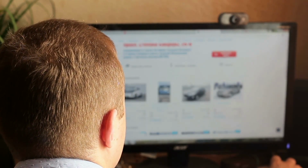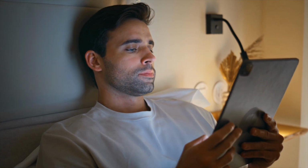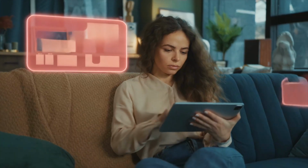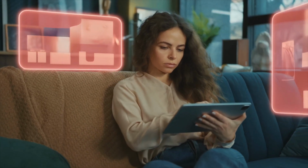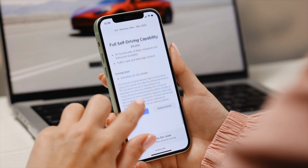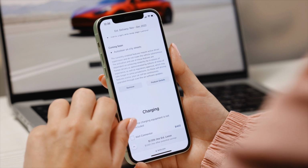If you've ever searched for a used car and felt overwhelmed, too many listings, conflicting opinions, and horror stories, you're not alone. The problem isn't that used cars are bad, it's that most people don't have a system. So today, I'm walking you through my exact process for researching a used car before I buy it. This is the same approach I use whether I'm shopping for a daily driver, a family SUV, or a long-term reliable vehicle. Let's get into it.